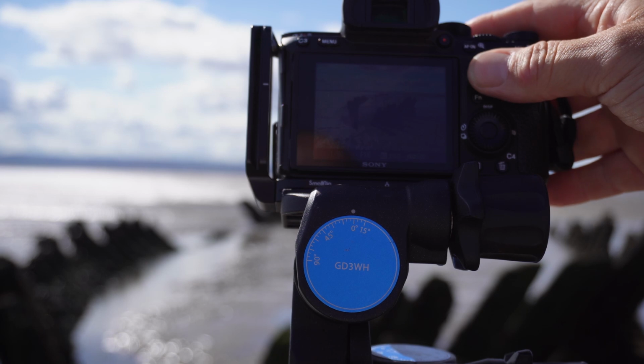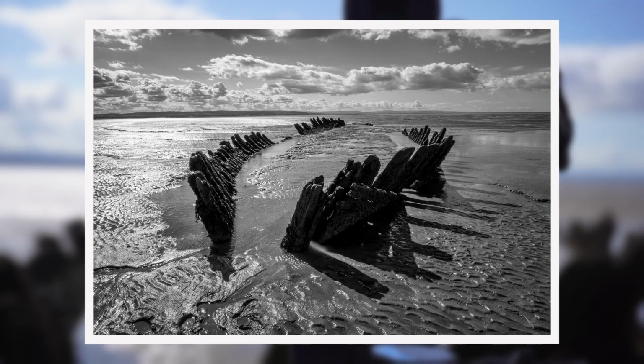We'll just focus on the front of the boat there. Bracketed shot, f16, 80th of a second, ISO 100. Done. Very, very nice indeed.